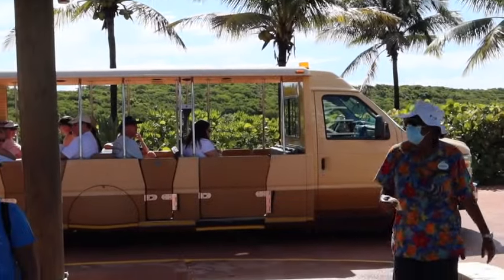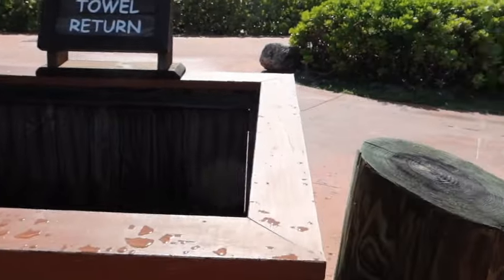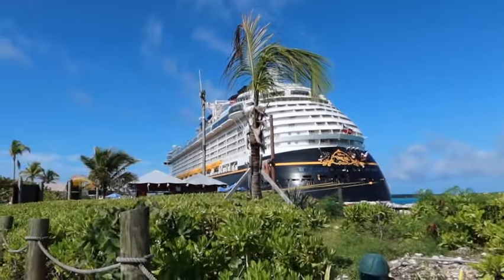But I'm excited to get this party started. When you're done for the day, the towel return is right here by the tram stop. So you wanna make sure that you don't miss that because it'll be important. It might be one of your last ones before you get back on board.